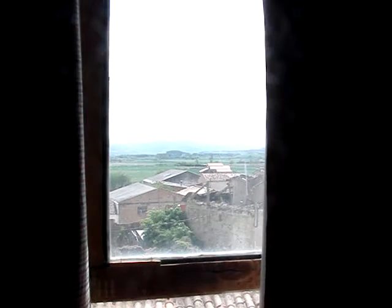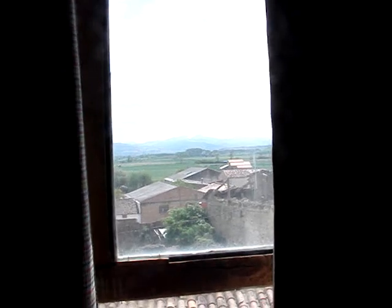Nice view from the window. You get to see the mountains again. Snow-covered mountains and sky and clouds. And if you look more closely, you can see the cobwebs and the rest of it. Let's go out on the terrace and I'll finish up this little tour.